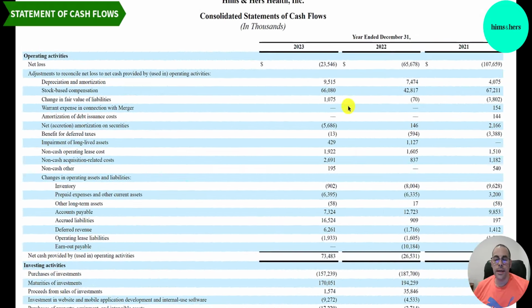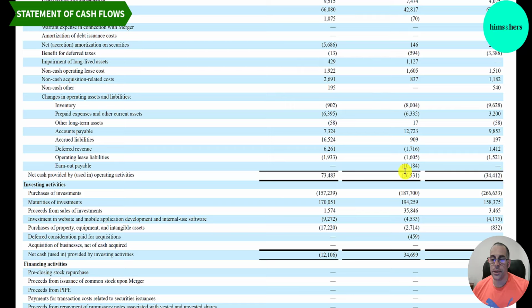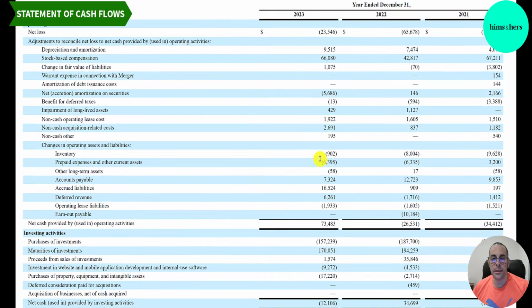Let's look at their statement of cash flows. They do have positive operating cash flow for the first time. It was negative in 2021 and 2022. It's positive in 2023 at $73 million. The main reason it's positive is because they pay so much in stock-based compensation, $66 million. That's why they had negative net income.